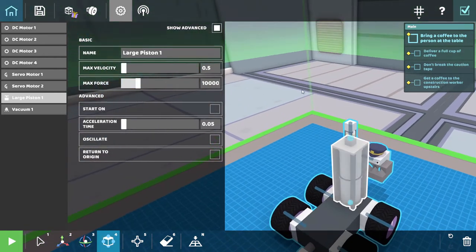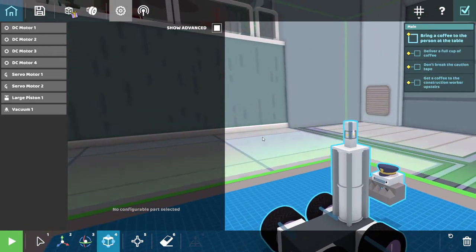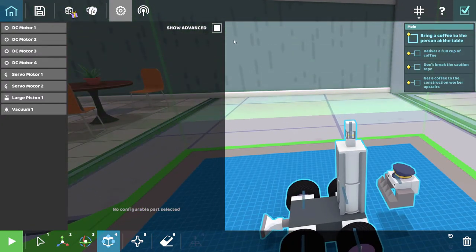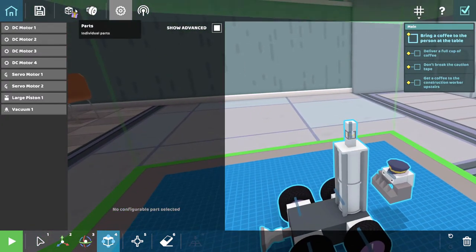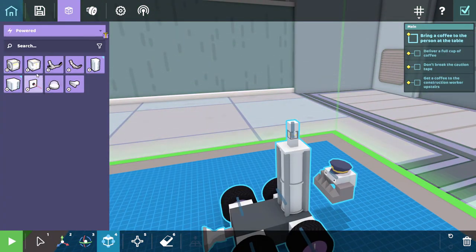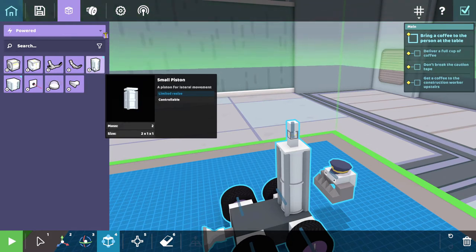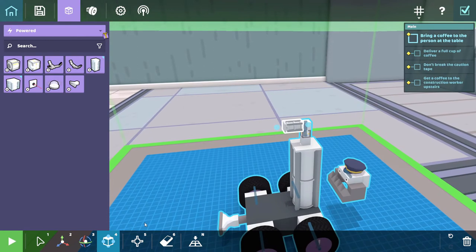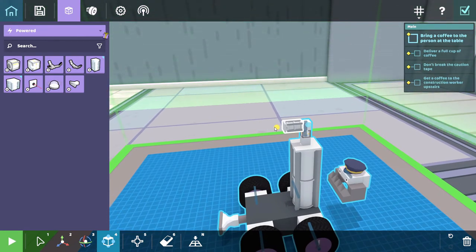Now we basically want to put another piston coming out here to go forward so we can reach things, essentially extend our reach. So let's go ahead and do that. We'll go to parts, powered. Can I get a small piston to work? It'd be nice if I can get a small piston to work. You know, just like by and by, that'd be nice. Let's extend it out here.